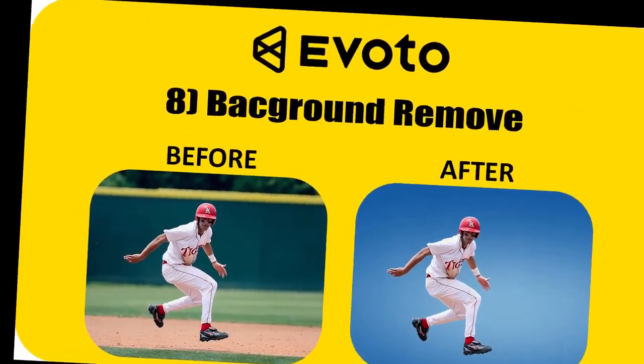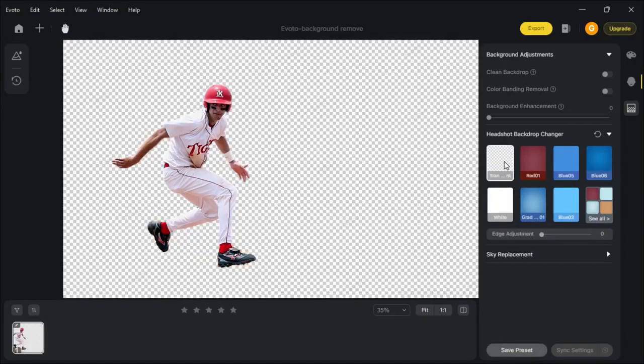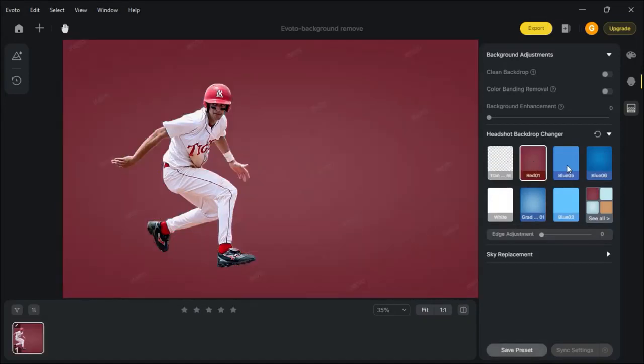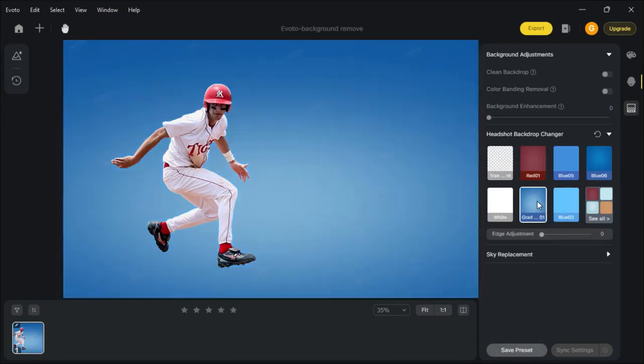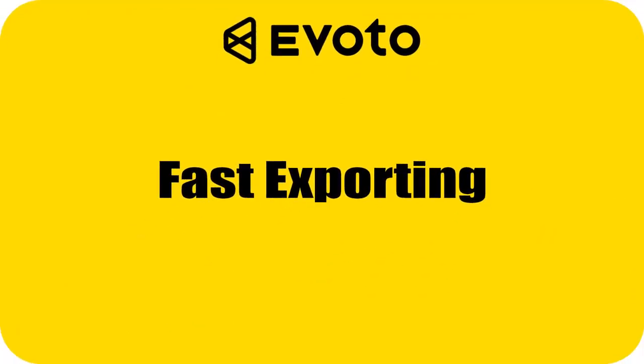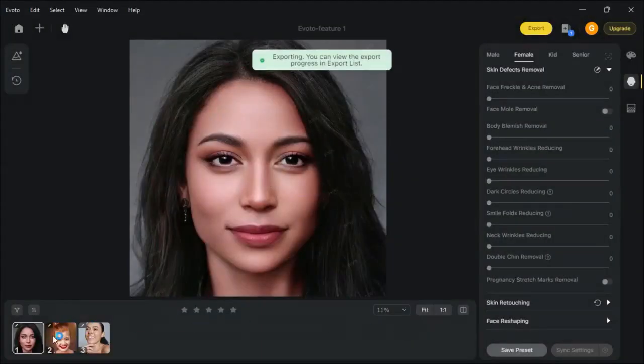Change background. Go to Headshot Background Changer. You can change your background with just one click. Fast exporting. You can export your edited pictures faster with remarkable quality.